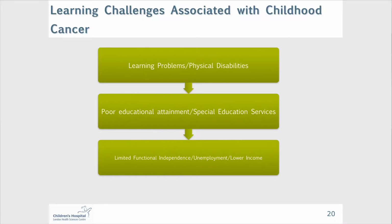It's really important to note that not all survivors of childhood cancer will experience learning problems, but we do know that there are specific subsets of children who are at risk. And even within these subsets, not all children experience problems. We know, very broadly, that certain treatments are associated with learning problems. Depending on the type of treatment that a child receives, as many as 20 to 100% of children in those high-risk groups may experience difficulties in at least one skill that's important for learning.